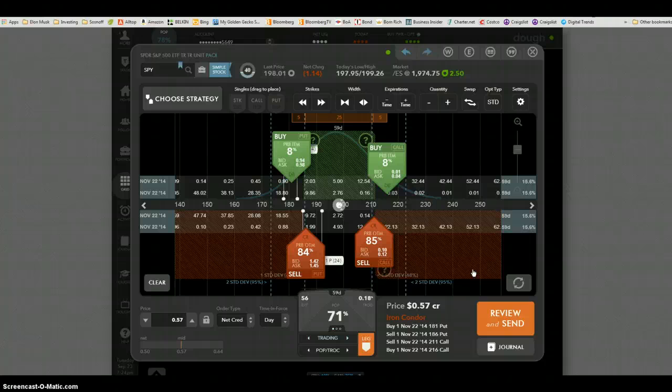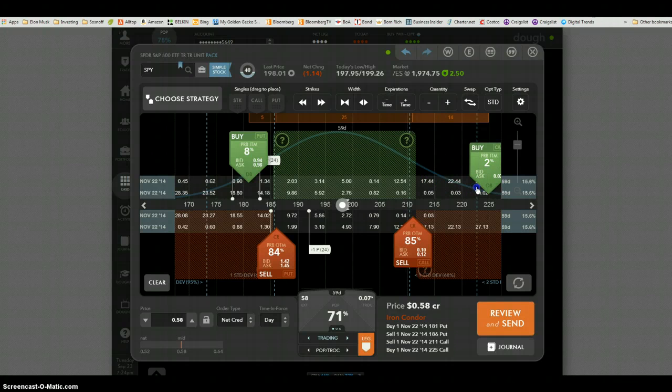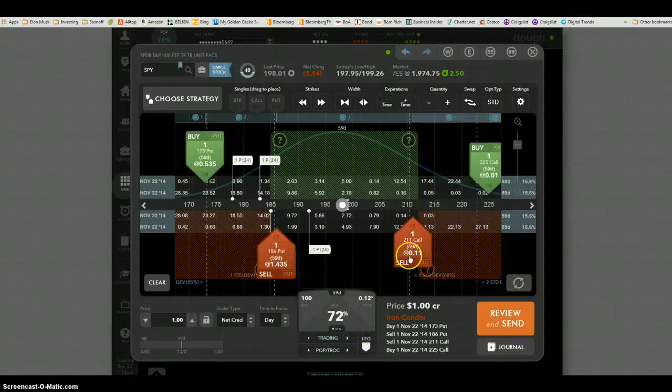All right, so here's what I mean about skewing it bearish. So let me zoom in one click here, and I'm gonna move. Again, don't forget, move your buy strikes to roughly the 2 standard deviation line like this. Again, the 2 standard deviation line is right here. Okay, and of course your golden gecko strikes will always be automatically around 84 to 85%.